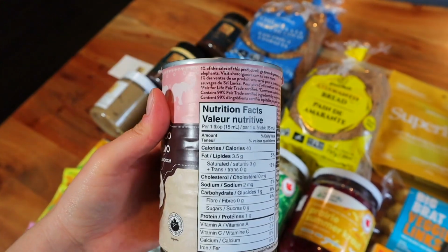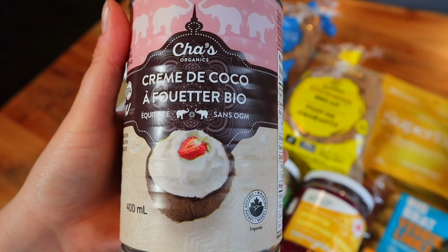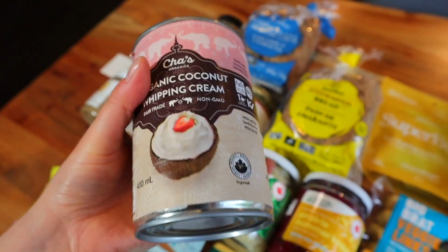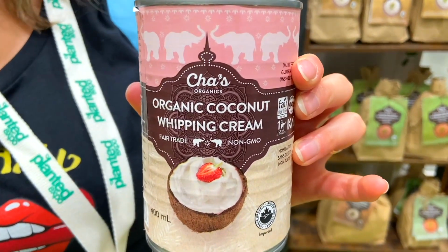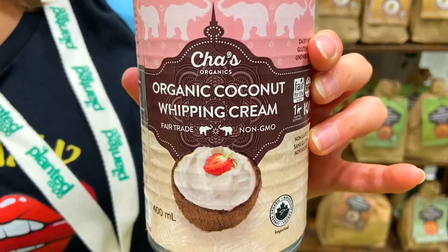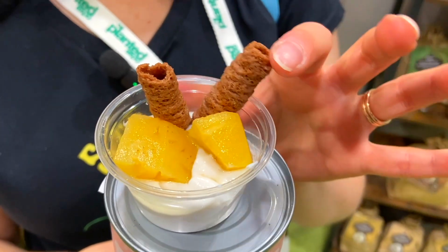If you have ever watched any of my grocery hauls, you will have seen me buy buckets and buckets of Chaw's coconut milk. They make canned coconut whipped cream, and I don't mean like coconut cream that you can get anywhere. This stuff is literally ready to eat whipped cream right out of the can.